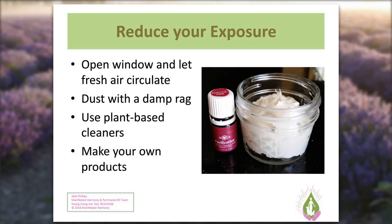Let's talk about things that you can do to reduce your exposure. Number one, open the windows in your house. Let fresh air circulate. I haven't even talked about plugins and all of that stuff, but if you have been cleaning with any products that have had these ingredients, you've got to open up your windows and get these toxins out. Clean your house with just a damp rag. That's what you can dust with. Use plant-based cleaners. Make your own products.